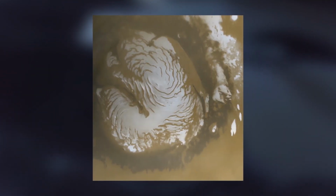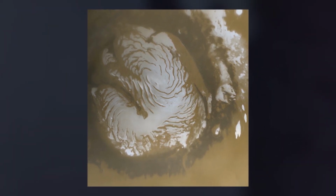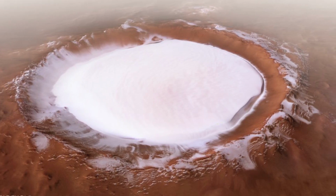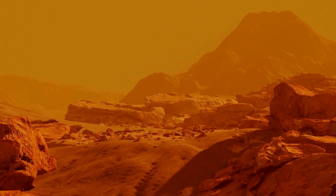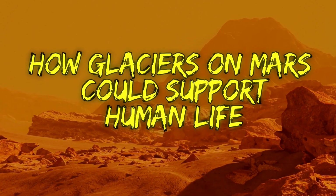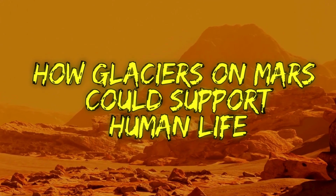There is a possibility that these glaciers are made up of frozen water, and if that's the case, this discovery will change the outlook of Mars missions in the future. Today on Super Freaky Science, we'll be looking at the implications of glaciers on Mars that could produce water and how they might support human life.